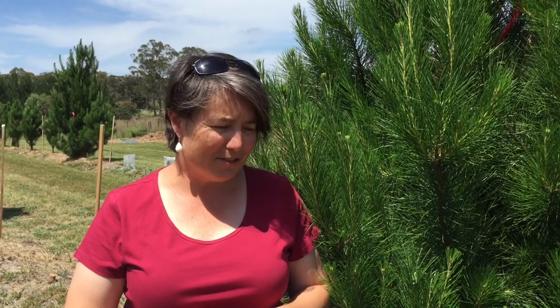So what do people look for in a Christmas tree when they're coming? I think it's individual. It's definitely not a homogenised activity. People have a different perception depending on where they've come from or where they've grown up as to how full the tree is. Some people like a particularly wild looking tree, some like a very compact tree.